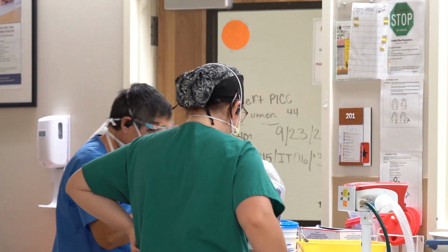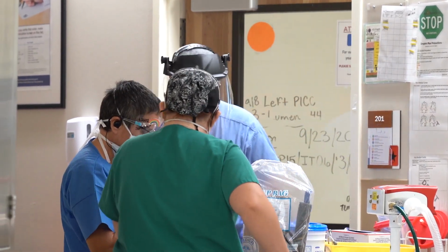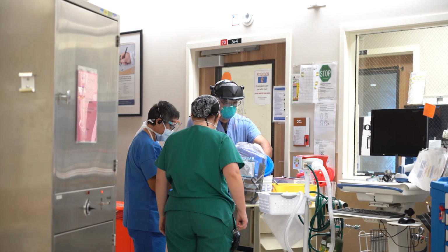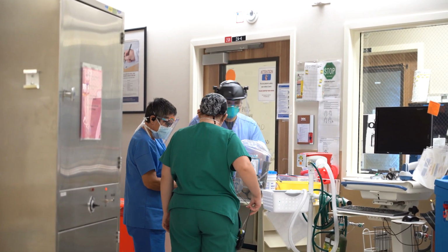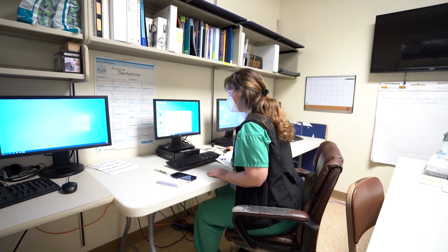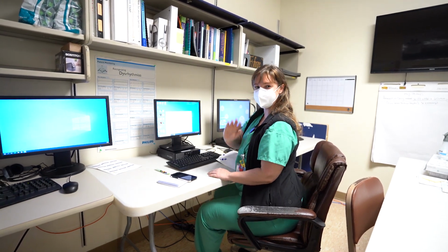The ICU was a very critical part of the Hilo community when the COVID surge happened. So there was one surge in August of 2020 and one in August of 2021. During both of those surges, residents learned to take care of COVID patients here and became a very integral part of our training. Here we also have Dr. Hernandez, who's a 2nd year resident on her ICU rotation.